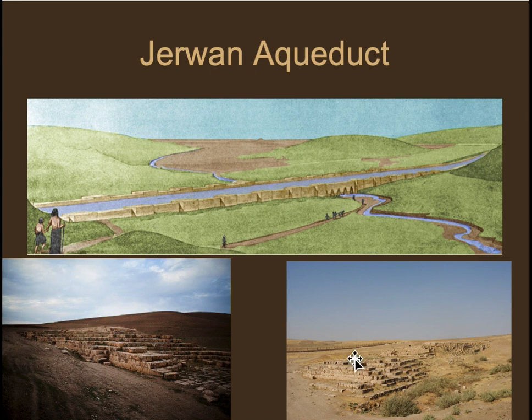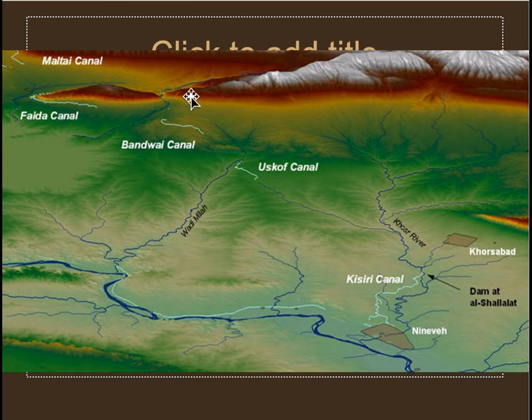You can see some of the remnants of this aqueduct that actually brought water from down here all the way to Nineveh. Right, so this new capital of Nineveh was constructed and populated, and labor was imported, and agricultural infrastructure was created to support it. Not all the water went for agriculture.